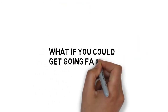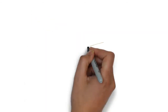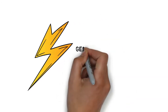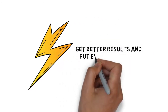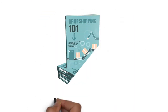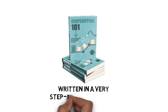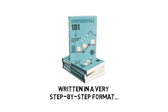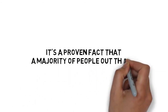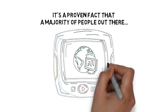But what if you could get going faster? Like within hours from right now. And not only will you get results faster, but what if you could get better results and put even more money in your pocket? Although the guide you just purchased is extremely easy to follow and is written in a very step-by-step format, it's a proven fact that the majority of people out there are visual learners and learn best by seeing something being done.